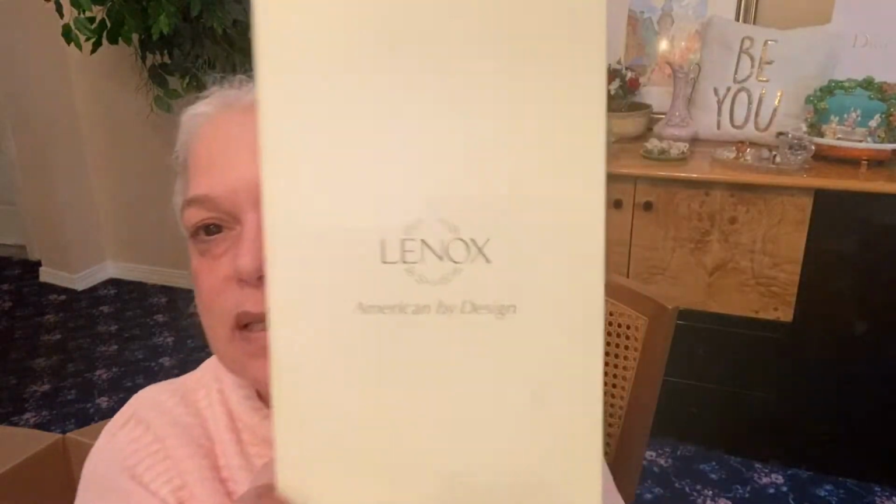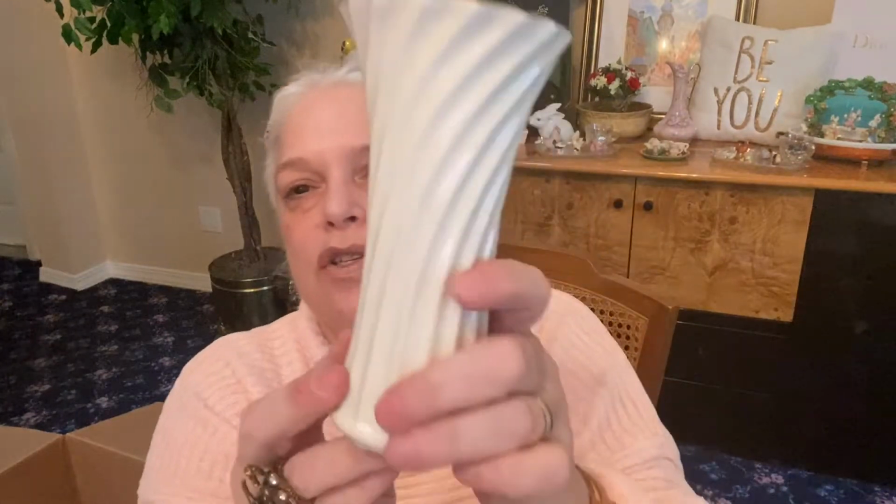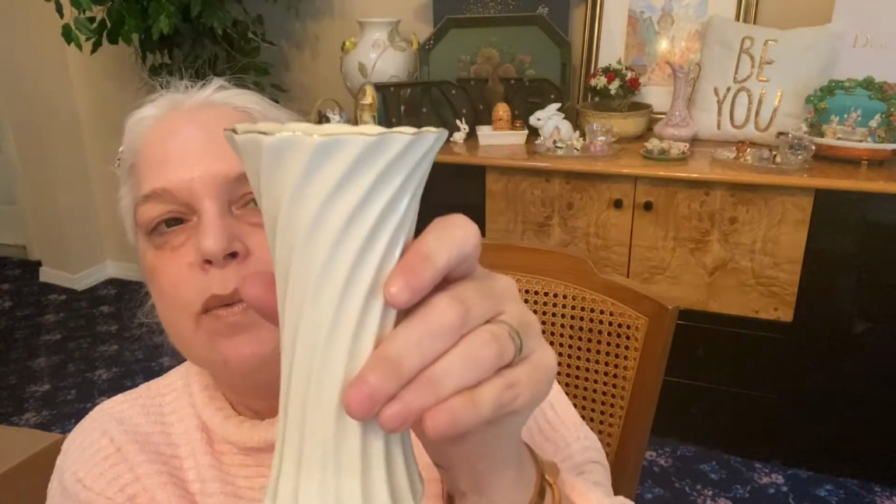This lot was a piece of Lenox. Not really something I usually pick up, but this makes a really nice gift for somebody, especially now we're all stuck in. You know what I mean? And it's a vase. It's a short vase. It's actually really pretty. It's a swirly design. It's called the Flare Spiral Vase from Lenox. It even has the tag on it, so that would make a really nice present. I like Lenox. It's just not something I usually buy unless it's something specific.